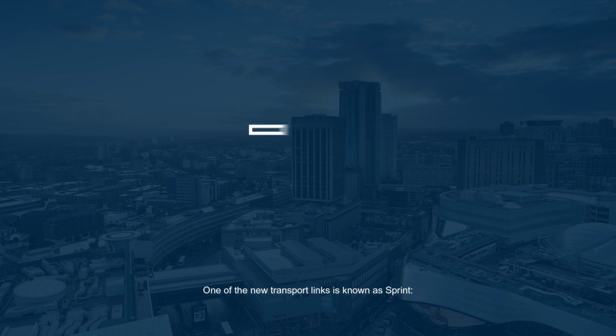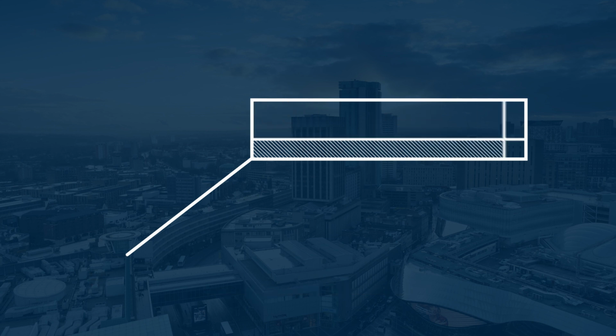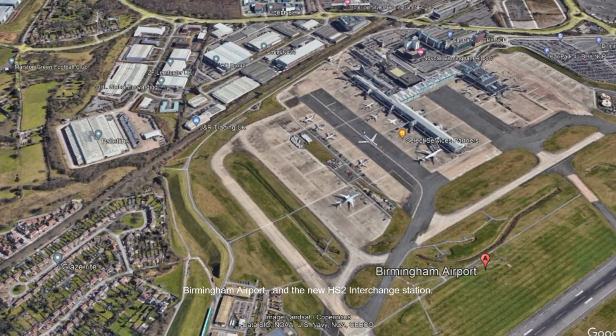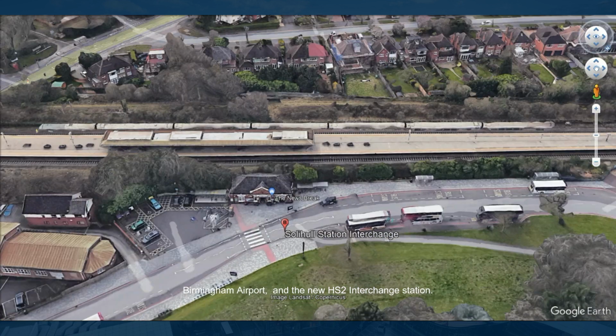One of the new transport links is known as Sprint. Sprint is a new bus rapid transit system that is currently under construction in Birmingham. The system will link the city centre with Solihull, Birmingham Airport, and the new HS2 interchange station.